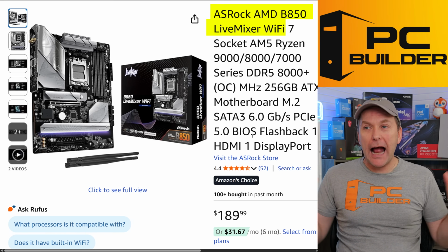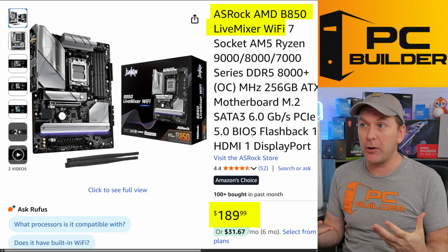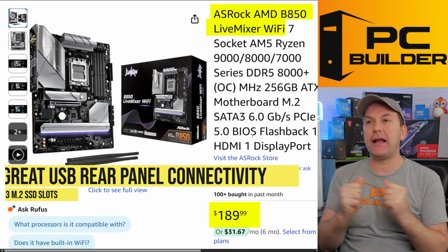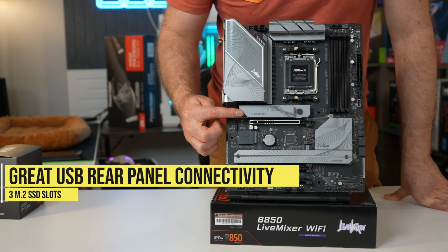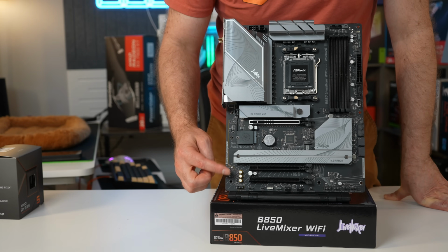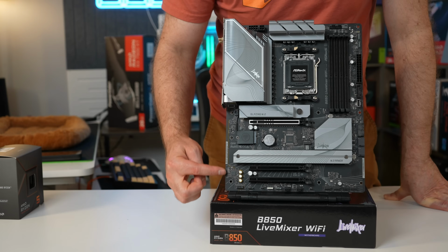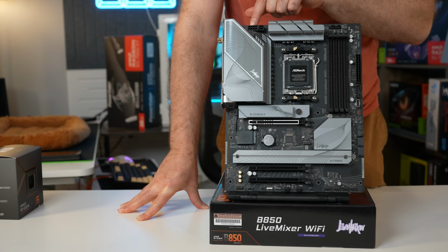Now here's a board I absolutely love, because the price is really phenomenal and it has tons of rear panel USB connectivity, relatively high speed. Now it has 3 M.2s on it. I also do like the looks on this board. It's kind of silver. In a world where everything's either black or white, I really like the silver striking look to this one. If this is your aesthetic, I would go for this one.